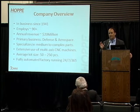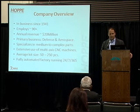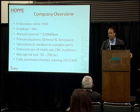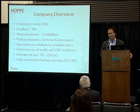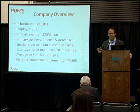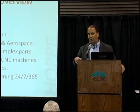We specialize in medium to higher complexity parts and assemblies, so commodity-type items aren't items that we're normally interested in or really equipped for. We use almost exclusively fully automated CNC machines, palletized systems with as many as 36 pallets, and each machine having as many as 352 tool pockets. Our average lot size is somewhere in the 50 to 250 piece range, although we routinely do development work of 5 to 25 pieces, and on our fully automated systems we will do quantities of 10 and 20,000 pieces on an annual basis.